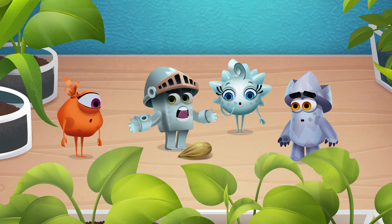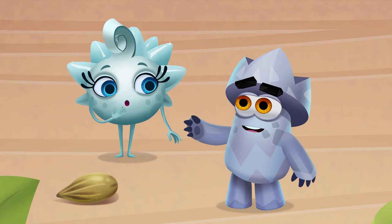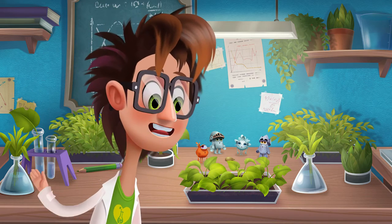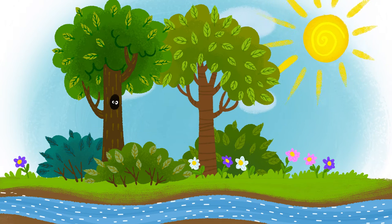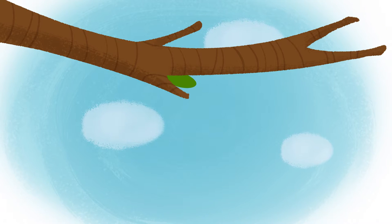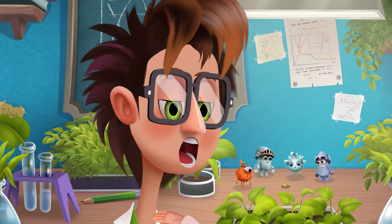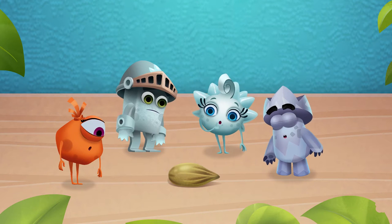It doesn't look very alive. Are plants really alive? They don't have mouths and they don't talk. They don't have eyes either. Or arms and legs. In nature, there are things that are alive and things that aren't alive. Trees, bushes, flowers, they're all plants and they're alive. Plants absorb water from the soil and carbon dioxide from the air. They use sunlight to make organic substances, starch and sugar. That process is called photosynthesis. It takes a very long time, but the plants are in no hurry. Let's plant this seed and you'll see for yourself.